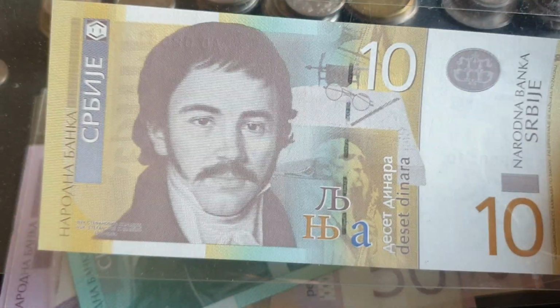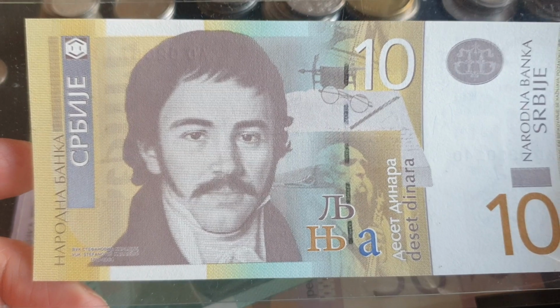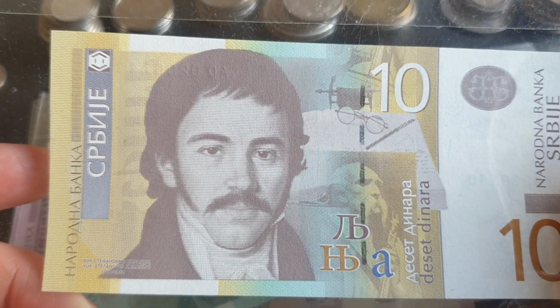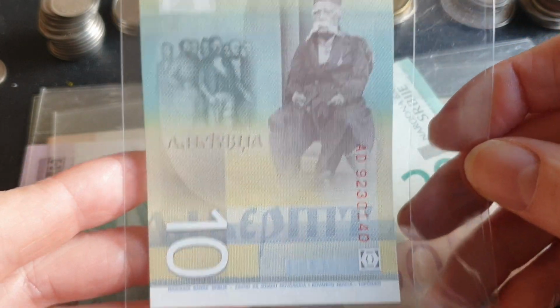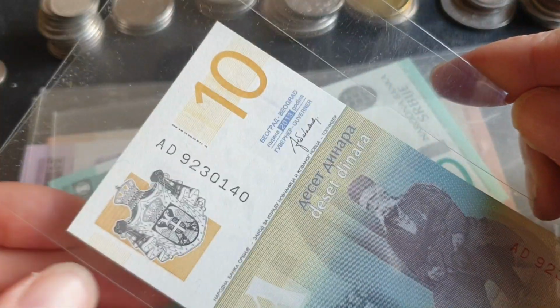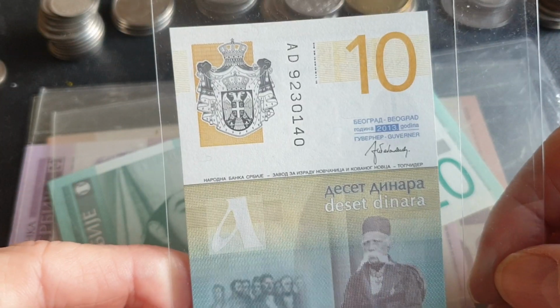And this one is Vuk Stefanovic Karadzic, first, and he has him on the back at the first Slavic Congress in Prague, 1848, and it's actually quite a nice banknote. The actual exchange rate's only 10 cents, so this one is quite a low value banknote.